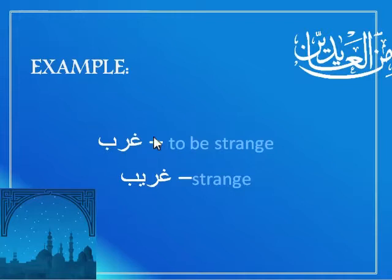You probably will never see this verb, but you do see the adjective that goes with it. Gharib. Gharib is strange. And this is also, of course, where we get the noun al-gharb, which means the West. But think of it, what was the West in classical Arabic times? It was the land of the strange, the strangers. So anyway, the word gharib means strange.